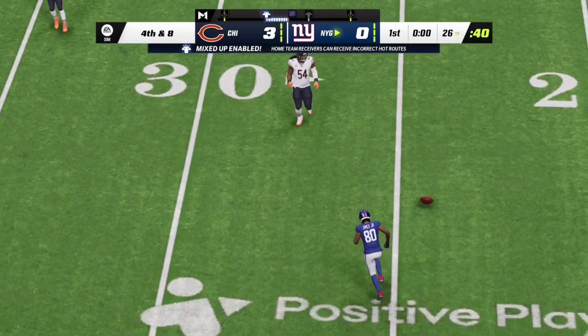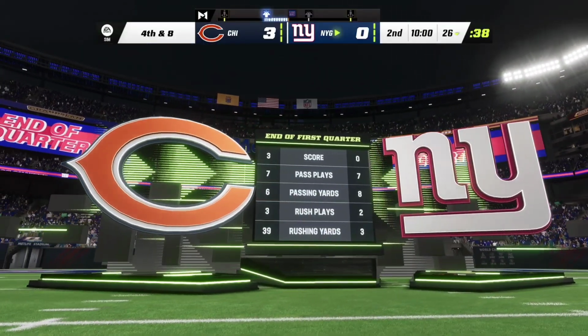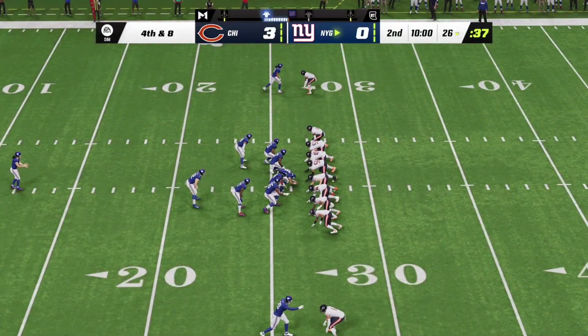And now the throw here is incomplete, and with that, we come to the end of the first quarter of play. 3-0 after 1 on EA Sports. Ready to roll for the second quarter from MetLife Stadium. The Giants with the football.